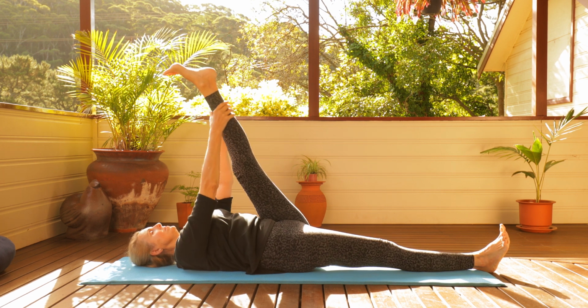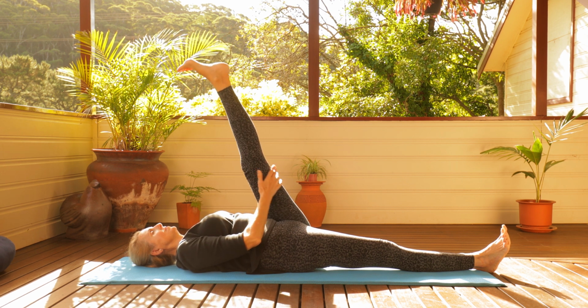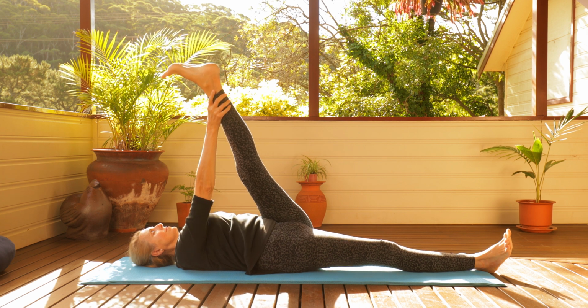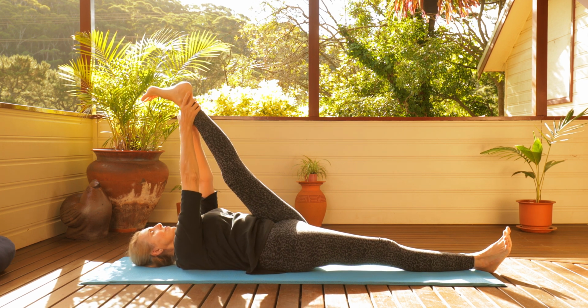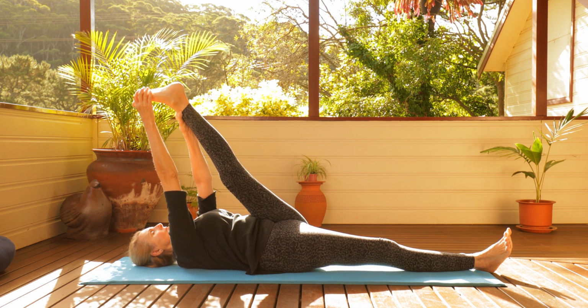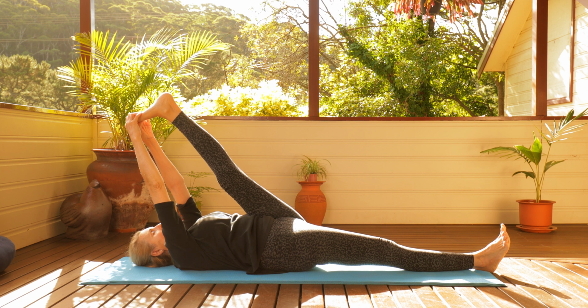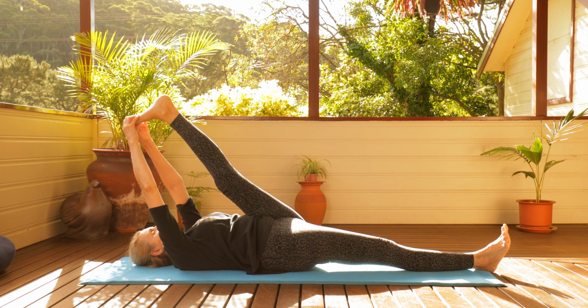Start to straighten the leg as best you can, keeping the outer right hip shunting down towards the bottom of the mat. If there's more stretch left, be really gentle and easy with this. Slide the hand up towards the back of the leg. Don't force or strain. Be really gentle.